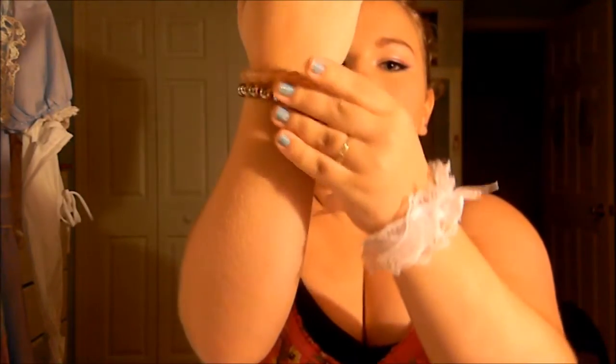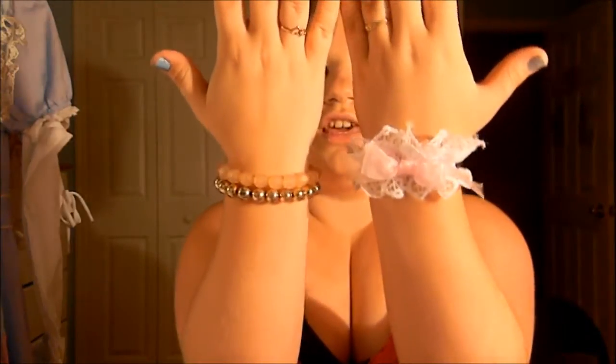I'd say limit yourself to maybe 2 or 3 normal regular bracelets, like maybe 2 regular bracelets, maybe 1 bulky and 1 small, or 2 bulkies. I just think that it makes your wrists look a lot smaller than the wrist cuffs do.